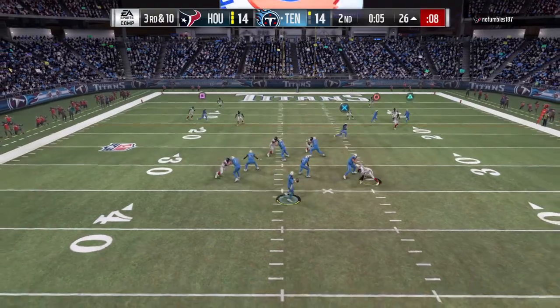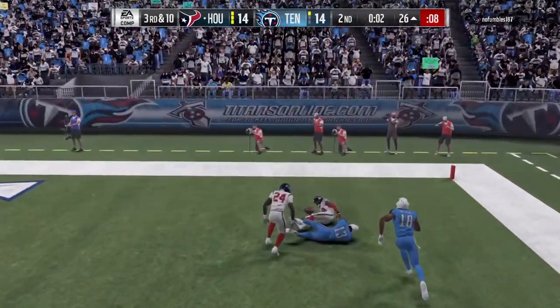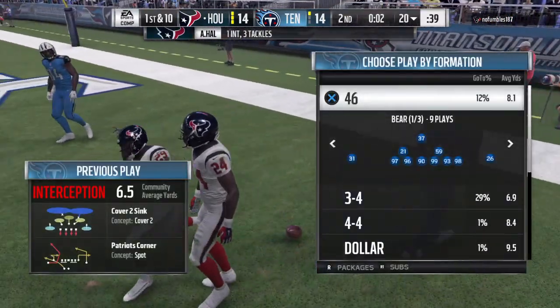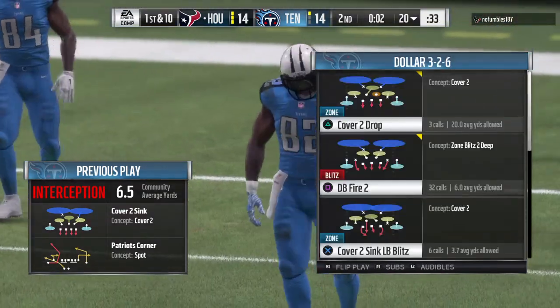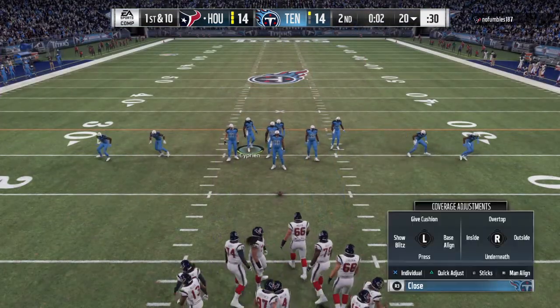From the gun, Mariota. He's going to take a shot for the end zone. And this is going to be intercepted. Picked off by Andre Howe. I know some teams are leery about playing cover 2 because the strong safety's not usually a terrific cover guy. But in this case, he played it perfectly. Read the football and went and made the interception.